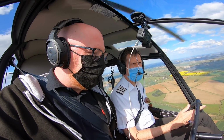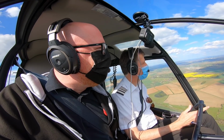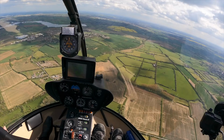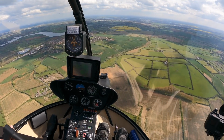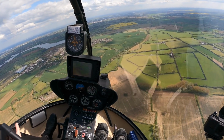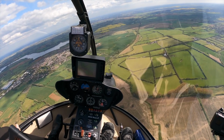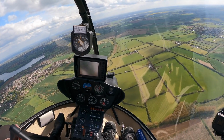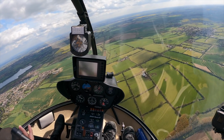Yeah, it's so sensitive. It's amazing, isn't it? Those controls, yeah. And then just a right turn. Okay, we're clear on the right. I just couldn't get over how sensitive the cyclic is. Compared to a fixed wing, it's really floppy, and just a slight nudge will start pitching or rolling the helicopter.